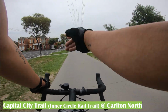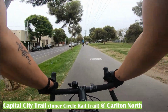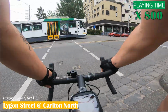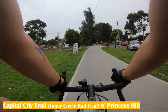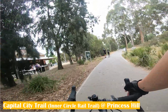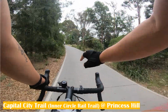Part of this is actually a former railway line converted into a trail. So this building used to be a railway station, the North Carlton railway station. There you go. So now it's been converted into a neighborhood house since the railway line is gone.